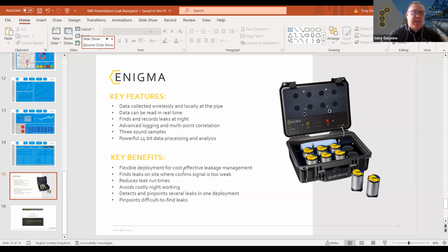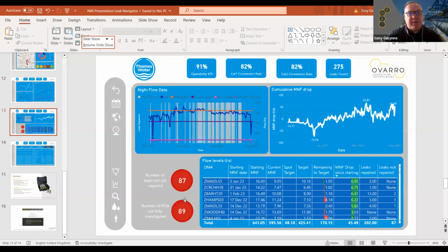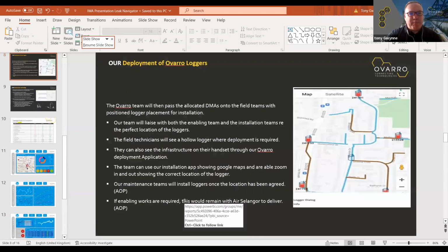So we believe that this kit is the go-to kit really in the UK market, and we're trying to progress this into the international market. Every technician really doing leakage should have this kit. I would imagine probably 80% of the leakage technicians in the UK have an Enigma kit to do follow-ups. So we recommend this kit as the ideal kit for following up our fixed network kit. And that's it. Obviously I've been talking a lot, but if there are any questions, let me know.